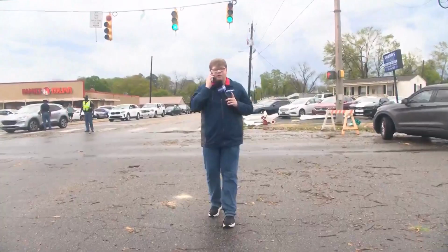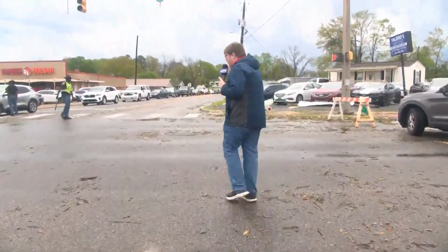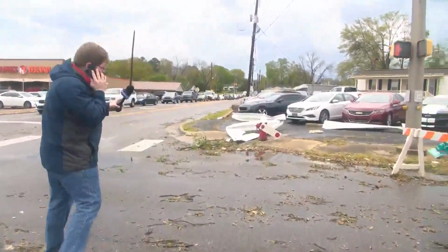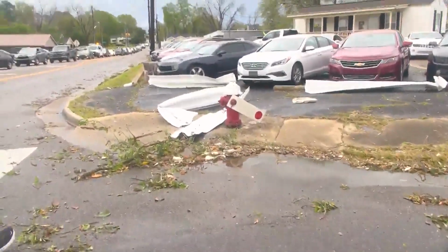Now we're here on Selma Street. We're kind of walking away from the school. I'm going to show you some of this damage that we're seeing as we're walking past the barricade that police, ambulance and fire have set up. And as you see right here in front of me, it looks like pieces of roof that have fallen off of a business.